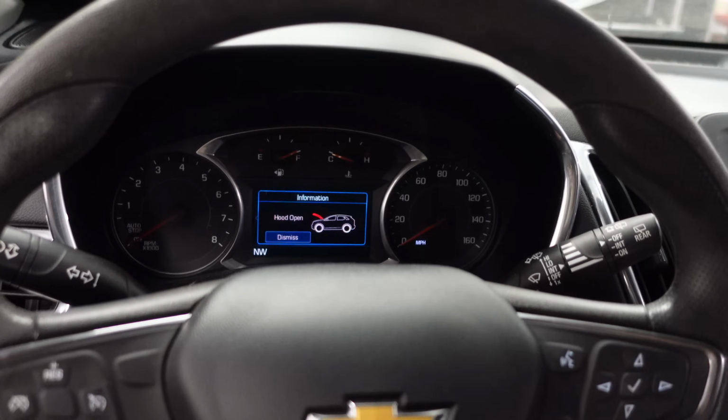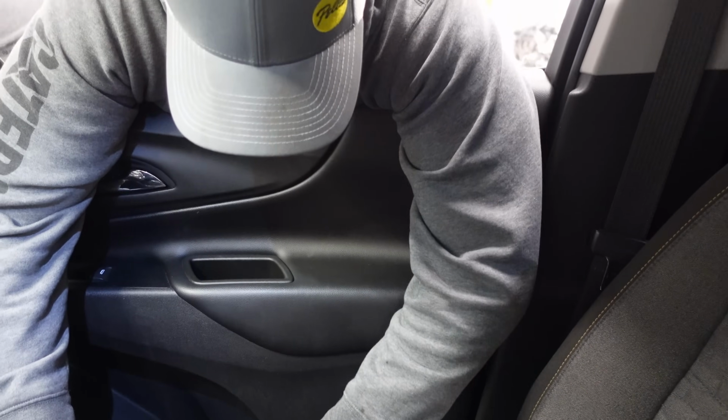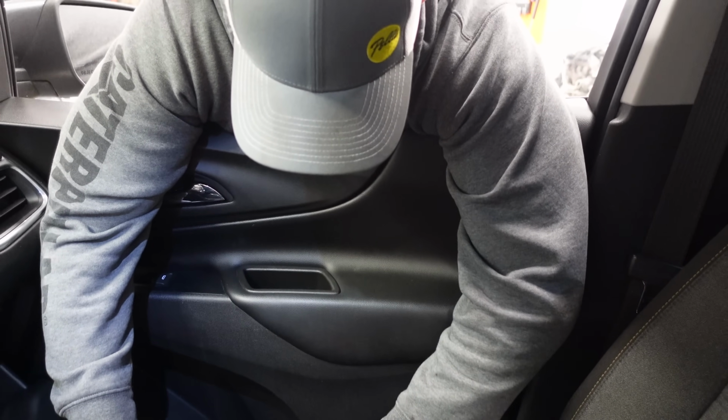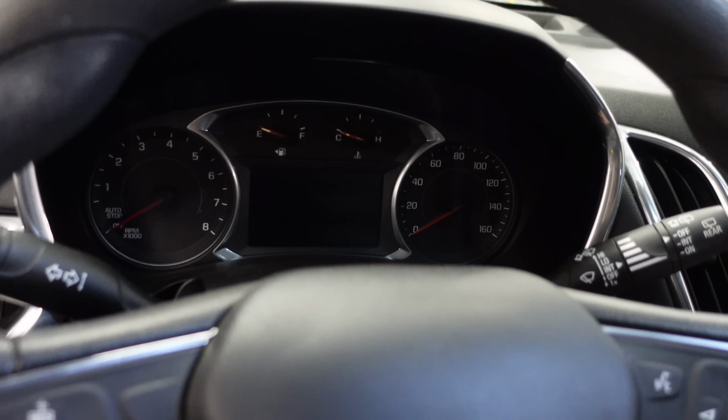So we're gonna shut the thing off. It says, do not use any fuel labeled E85 or flex fuel. Do not use gasoline with ethanol levels greater than 15% by volume. Wouldn't it be nice if they printed that on the fuel ring?